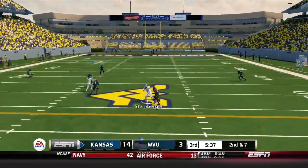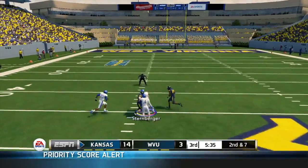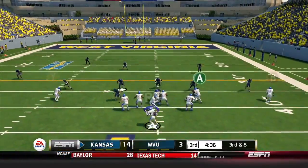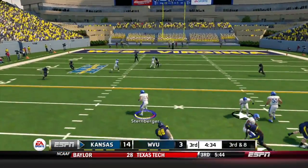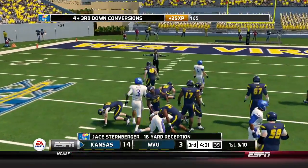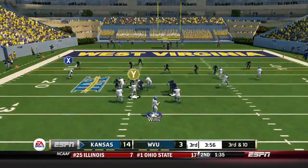It's 2nd and 7 for Ryan Willis. He throws over the middle. He's going to find Jay Sternberger, who breaks a couple of tackles, almost breaks it loose, but he's in West Virginia territory, a 24-yard gain. Now 3rd and 8. Ryan Willis dropping back. He dumps this one down once again to Jay Sternberger. Really getting him going here in Big 12 Conference play. It looks like they really made a statement to make that happen.